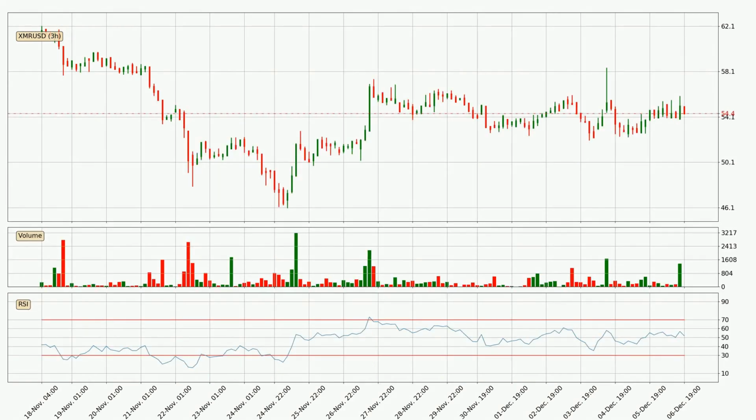Moving to the 3-hourly relative strength index, the current 3-hourly RSI is at 52, so there are currently no signs of the crypto being overbought or oversold. On the lookout for divergences in the 3-hourly timeframe, at this time, no divergence was found which could have an impact on the future price, as the last divergence was far in the past.